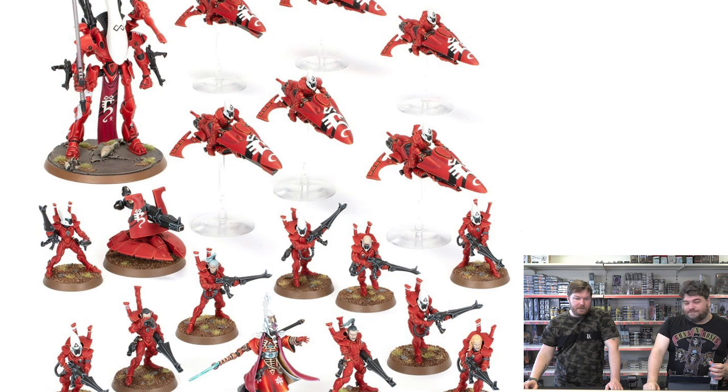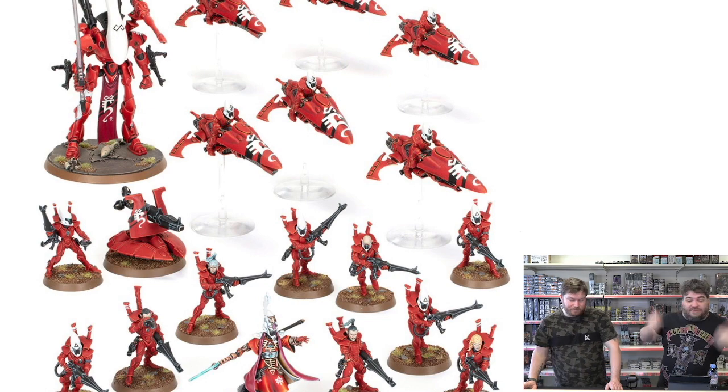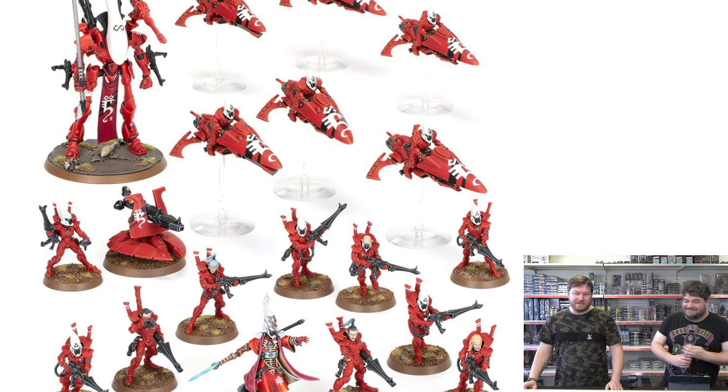Yeah, it's got a big dude. It's got some vehicles. It's got some guys on. That's the reason that all the existing players don't want this box, because it's got all the good stuff in that they've already bought. Yeah, fair enough. Okay, that makes sense.